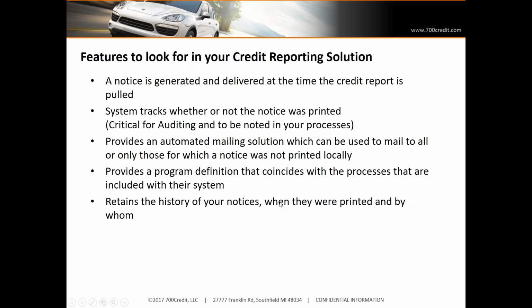So things you want to look for, again, in a credit reporting solution: you want to make sure that you're aware of where the risk-based pricing notice is, where it's generated, how it's generated, so you can train your employees and define that in your policy.